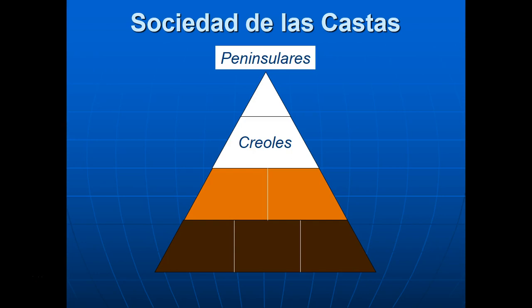Okay, so now let's jump down to the bottom. At the bottom, you have the Native Americans, which in this system are referred to as Indios. And then you also have, especially in Portuguese Brazil and throughout the Caribbean... oh, I'm sorry, let me back up. So you got Indios, who are Native Americans, and then in between are the mestizos. Mestizo means a mix of Native American and European. Now, the mestizos and Indios are much more common in Spanish America, particularly New Spain and Peru, those viceroyalties.